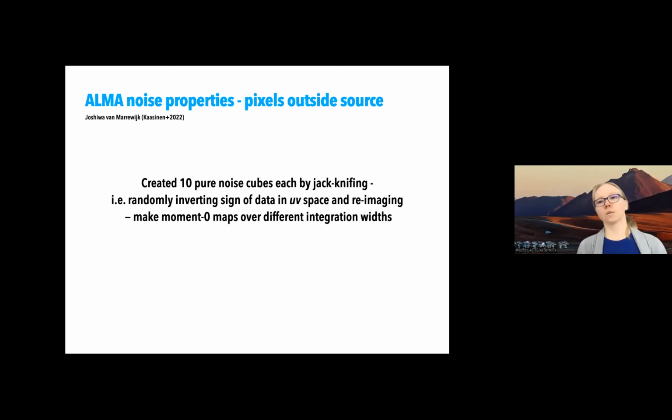Now, the next thing that we did was to test these noise properties further by creating pure noise cubes. I'm going to show these a little bit more in the next set of slides. To make these, we used a jackknifing routine. That is, we randomly inverted the sign of the data in the UV space and then re-imaged.